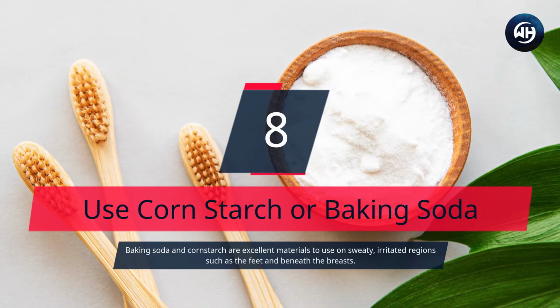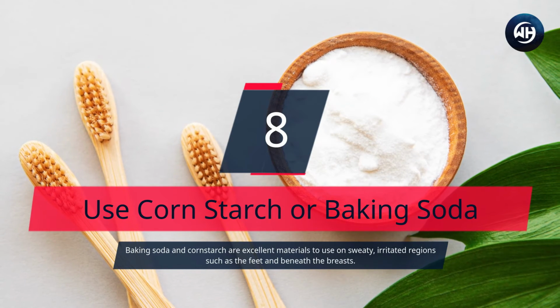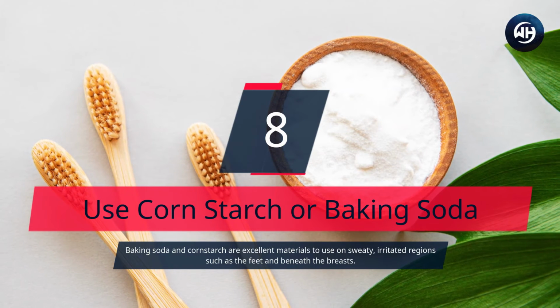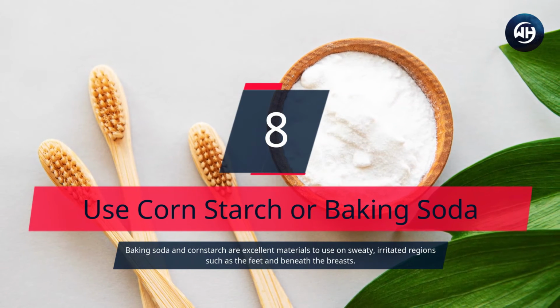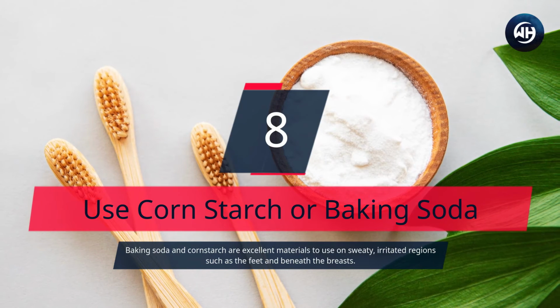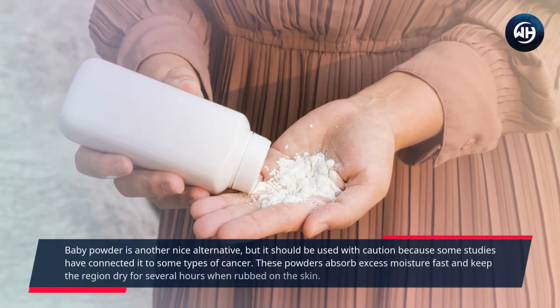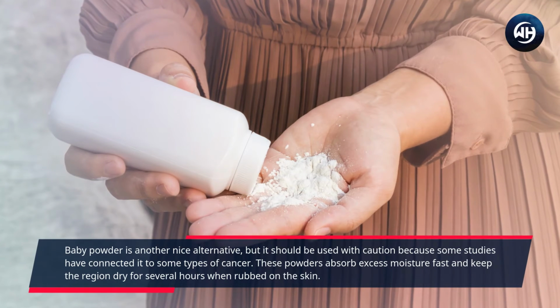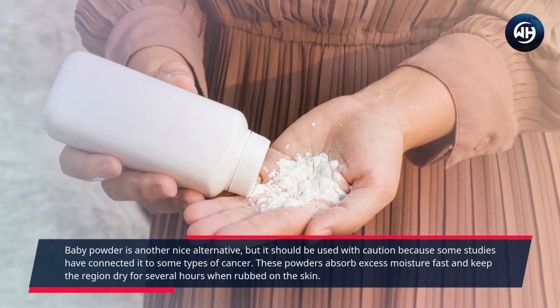Number 8. Use cornstarch or baking soda. Baking soda and cornstarch are excellent materials to use on sweaty, irritated regions such as the feet and beneath the breasts. Baby powder is another nice alternative, but it should be used with caution because some studies have connected it to some types of cancer.